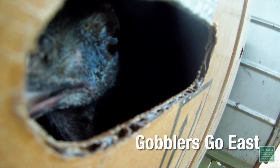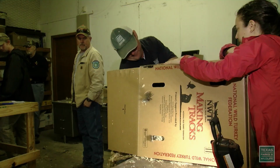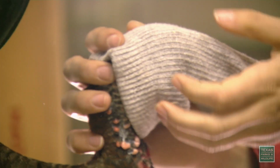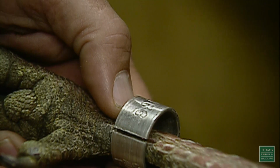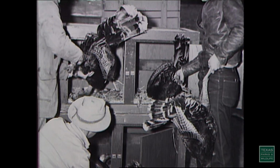These Iowa residents are getting a new home in East Texas. We received 31 birds today from Iowa, and those birds will be going out to the Angelina National Forest. Any of these birds that come into Texas from out of state, we draw blood for disease testing. We've been really lucky, have really healthy birds coming in. In addition to that, the University of Georgia is doing DNA on all these birds, keeping track of their pedigree, just like dogs. Each bird is banded with their own ID and will become part of a restocking effort that has been taking place for more than 40 years.